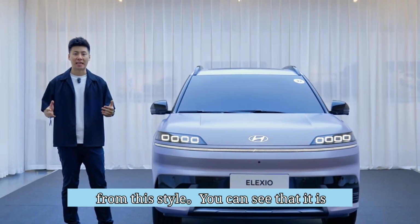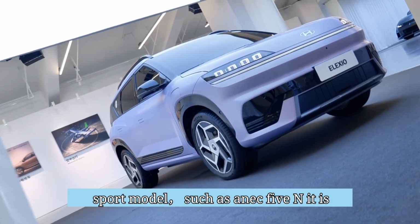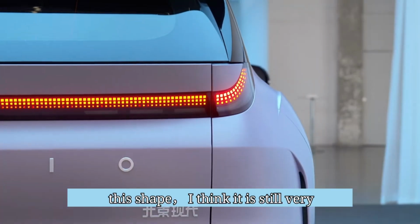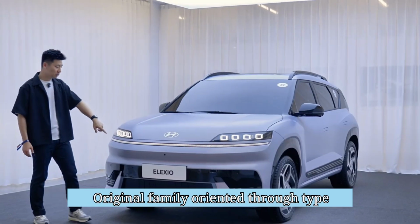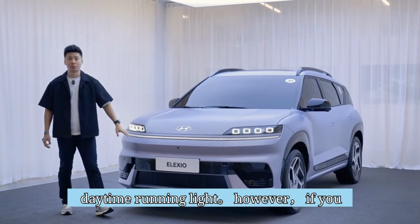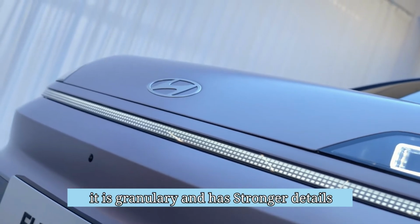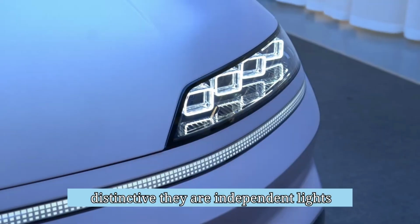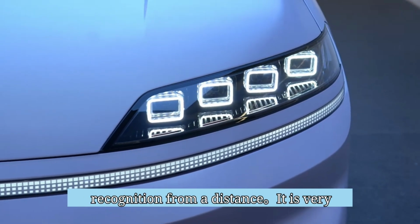From this style, you can see that it is obviously different from the previous sports models such as the IONIQ 5N. It is more practical and home-oriented. From this shape, I think it is still very individual. First of all, it is the original family-oriented through-type daytime running light. However, if you look inside this daytime running light, it is granular and has stronger details. And the lights next to it are also very distinctive. They are independent lights one by one, and you can see the recognition from a distance.